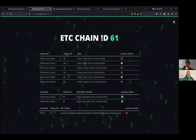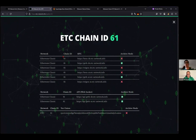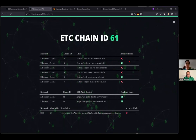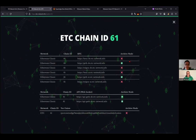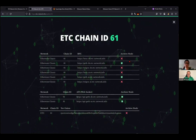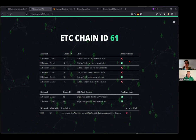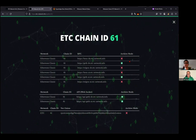Yes, correct. It's also identified by the chain ID, which is 61, always written here also in the table. And then you can see the RPC endpoint, and it also has the additional column of archive nodes. So I have 2 archive nodes running for the mainnet. You can do the trace or the advanced options on searching on the blockchain, because the archive node is a very, very big database with 800 gigs of block information.